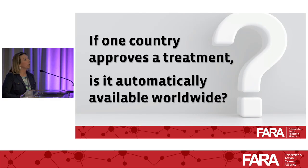All right, if one country approves a treatment, is it automatically available worldwide? Noah again. I like it. Star student over here. Okay. No, it's not.